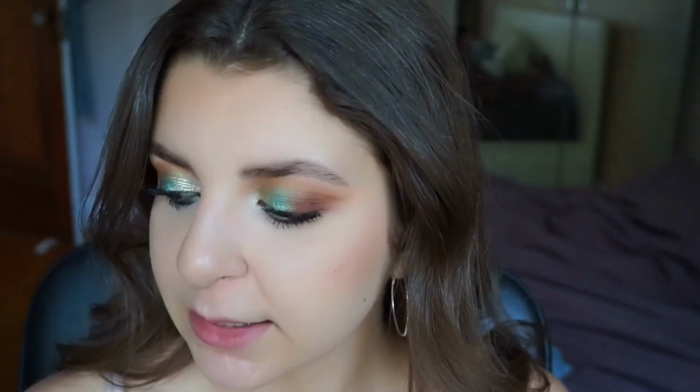So I applied mascara, and it definitely pulls the whole look together. I think this looks really good. It's just so intense and so shimmery. I am loving it.